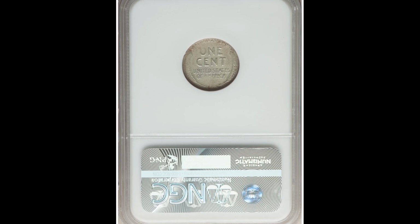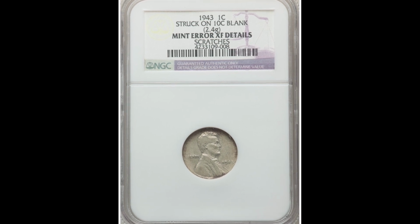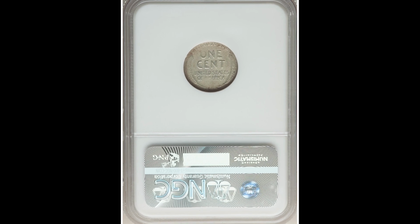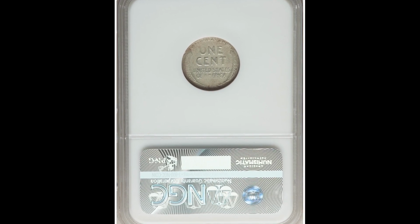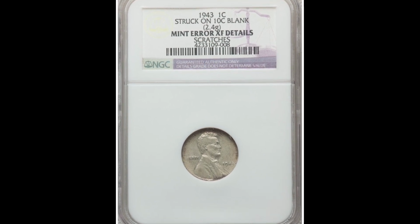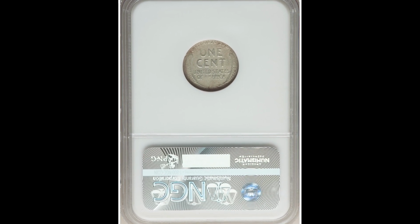So this is a 1943 Lincoln cent coin that was graded by NGC. XF details with scratches. So XF means extremely fine. That's about the mid grade when it comes to condition. Now this is an important factor because this tells me that this coin was out there for a long time before someone picked it up and noticed that something was wrong with it.